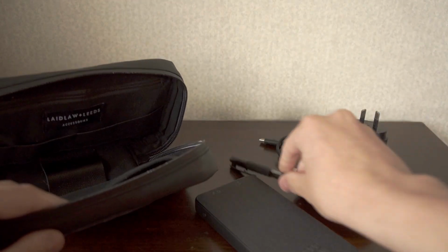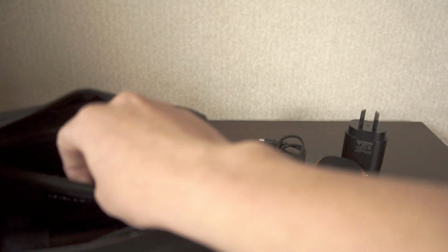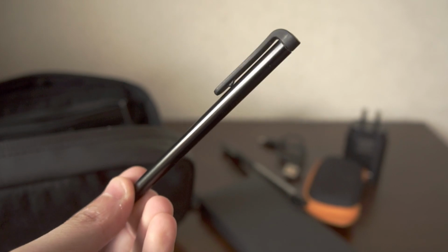Actually, we'll keep the portable charger and the pen out here just so you can see the stuff. And up in here is some of the smaller accessories that I take with me. So here we've got just a regular old stylus. I don't use this very often. In fact, I probably never use it, but I just have one of these lying around, so I put it in my bag. Never know when you may use it.